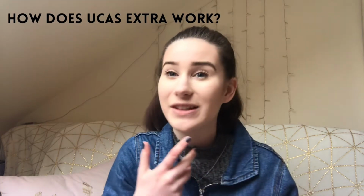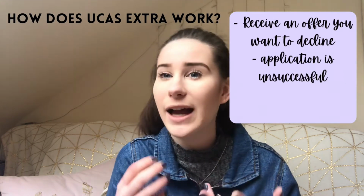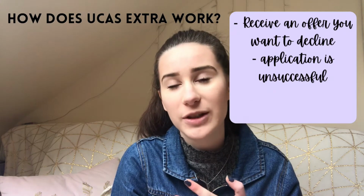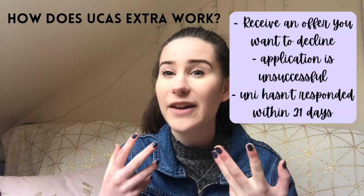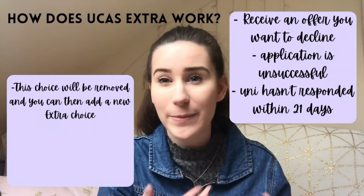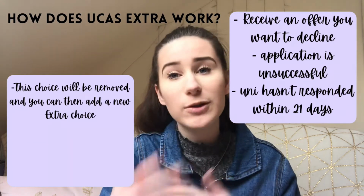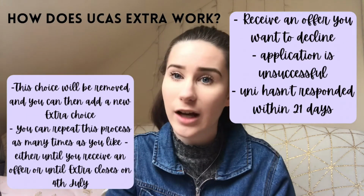However, if you want to decline this offer, or your application is unsuccessful and you don't get offered a place, or alternatively, if the university hasn't responded to you within 21 days, if any of those three options apply, you can then add a new choice through UCAS Extra. So you can remove that original choice that you put in and add a different course or perhaps a different university that you now want to apply for. And you can keep doing that as many times as you want until you get an offer that you want to accept, or until it closes on the 4th of July.